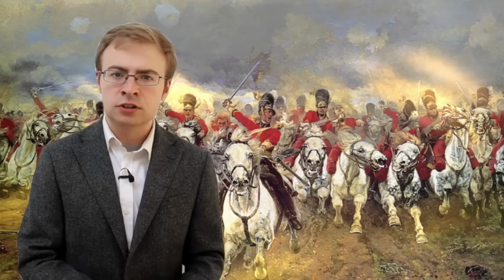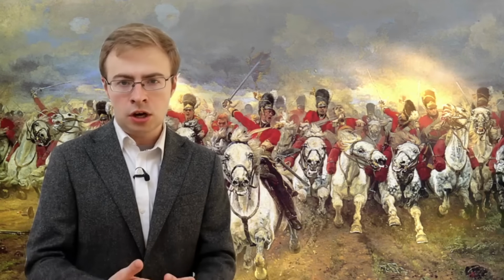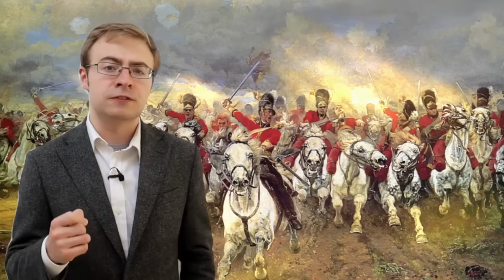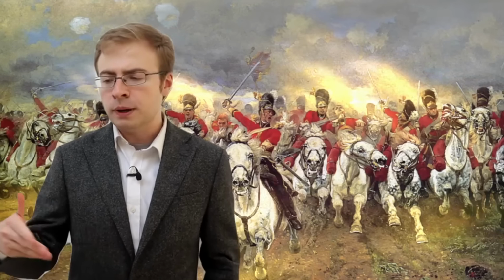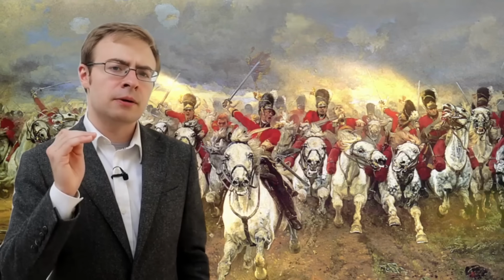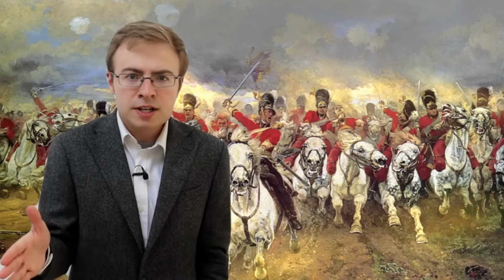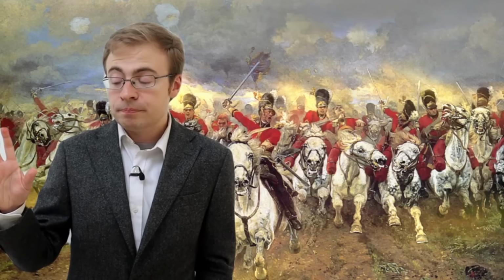Now, these farriers and their assistants would in turn be overseen by the regimental farrier major, who by the Napoleonic Wars was roughly equivalent in rank to an infantry color sergeant, so basically being a senior NCO. But despite their immense importance, again, without these guys, the regiment literally could not exist. Well, for much of their history, these men were largely uneducated.